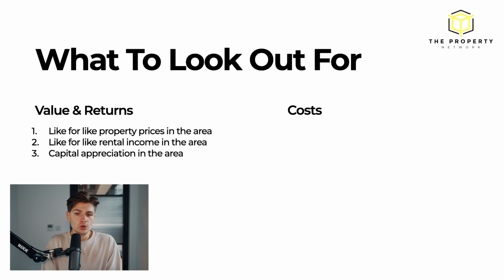Now, when it comes to costs, we've covered most of the things you need to be thinking about in the calculation section. But an additional cost you need to think about is renovation costs, okay? I'm not going to jump into renovations right now. It's a very complicated topic, and I could create a whole new module around that. But I'm going to be releasing a quick, rough renovation estimator calculator very, very soon. So keep your eyes peeled for that.